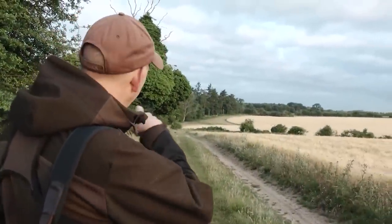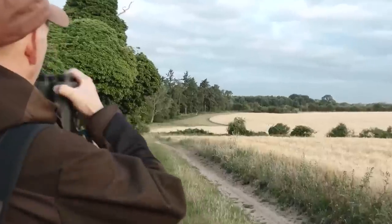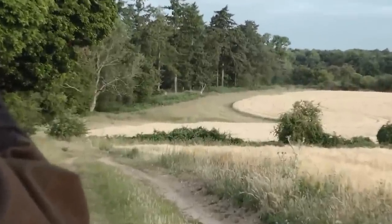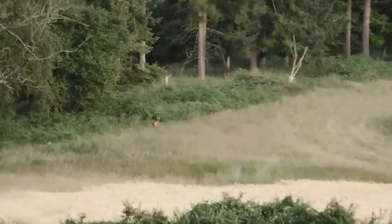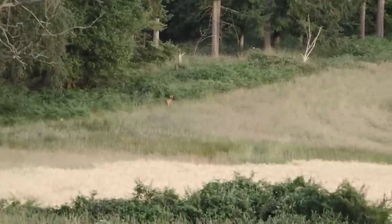Got a roebuck just walking away from us along the edge of the wood there. It looks a reasonably nice one from a distance, but we'll get a little bit closer, it might be one we can take.